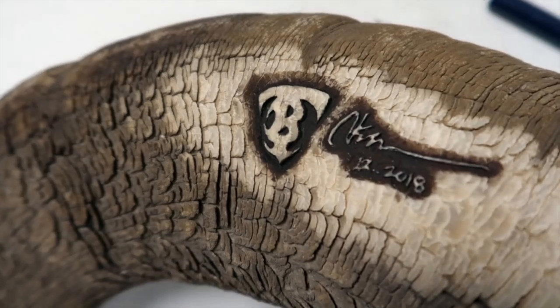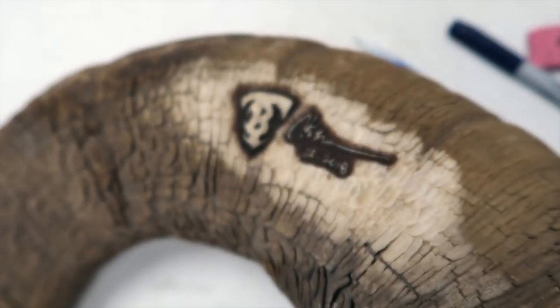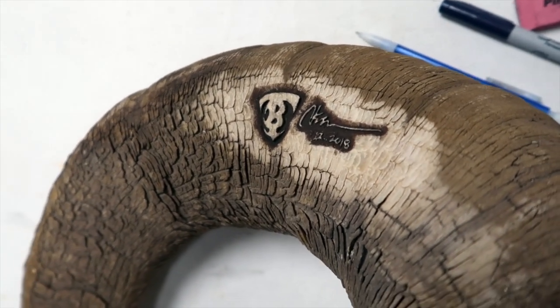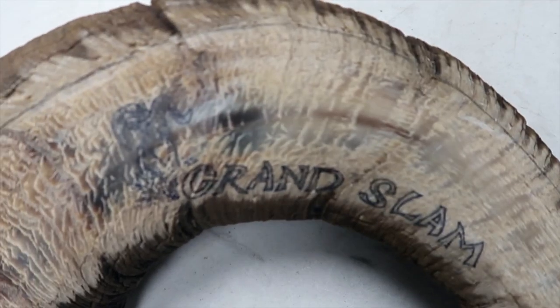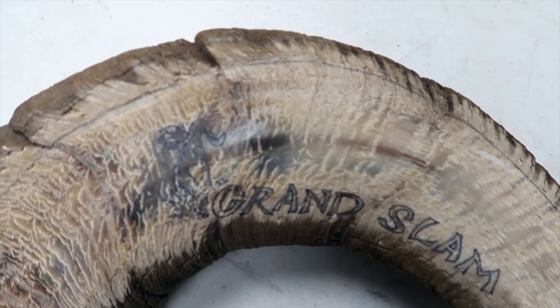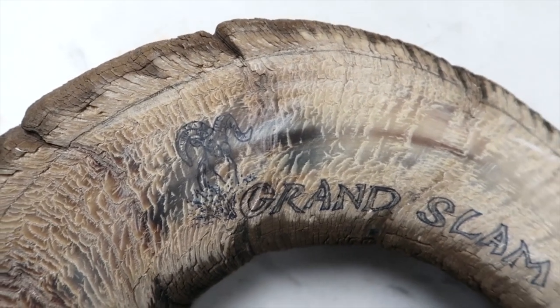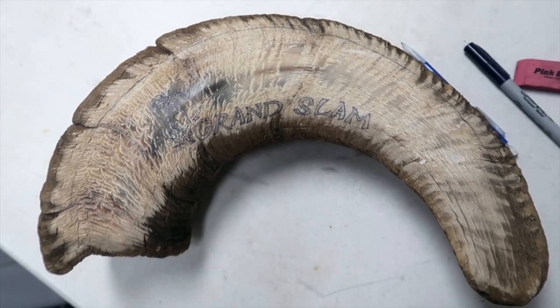So I decided to do my BT logo and my signature, which I do on every signature piece, and work backwards to front. So that's what I got going on. So I got that part done. So as you can see, Grand Slam. And then I got the first of the rams drawn on there. So that's gonna be the goal tonight, is to get this thing all mapped out.